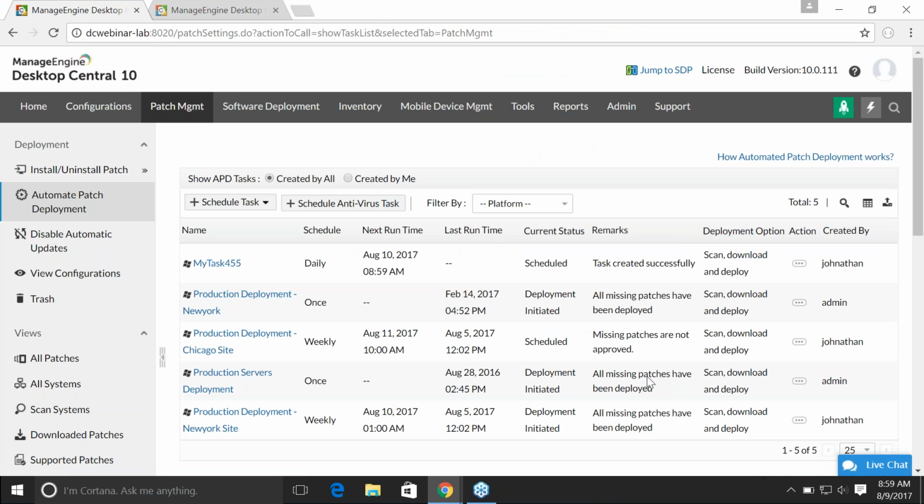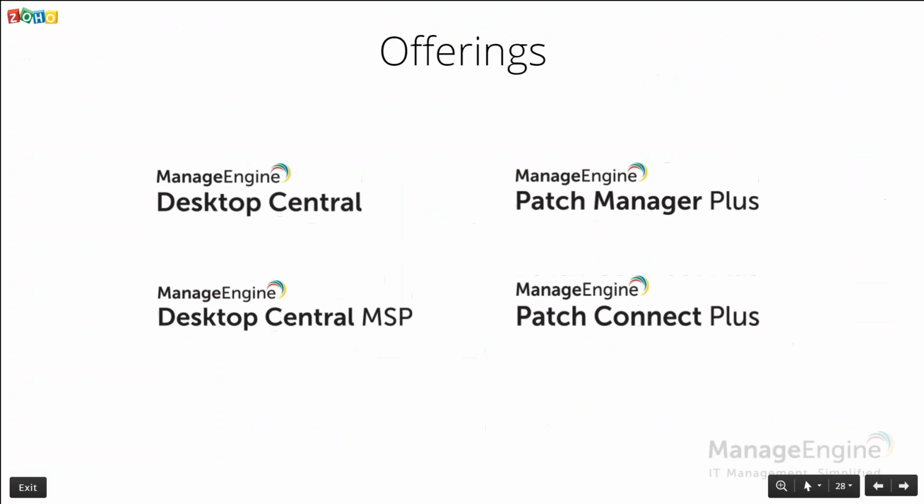And once it is done, I need not worry about any updates that are released from Microsoft. I need not worry about the missing patches in my network, because right from detection till deployment, everything is completely automated. Scanning, identifying the missing patches, and of course deployment. Everything is completely automated. Okay, let's head back to the presentation right now.